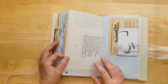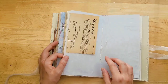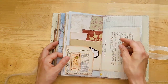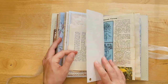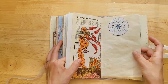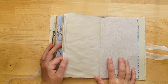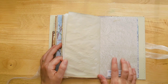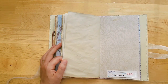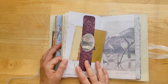Little vintage book pages. This guy is also from Bright Soul ephemera. Blue parchment paper. Lead ledger. This one's from Bright Soul as well. This, I love this page. This is called Oatmeal Lace Journal Page. Again, this is from the Creative Fabrica Fans page. I do a lot with lace over there. So if you love lace, there's a lot of lace freebies over there once you join.